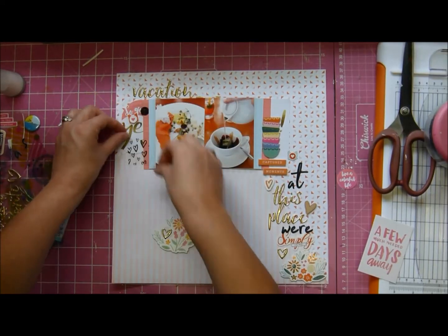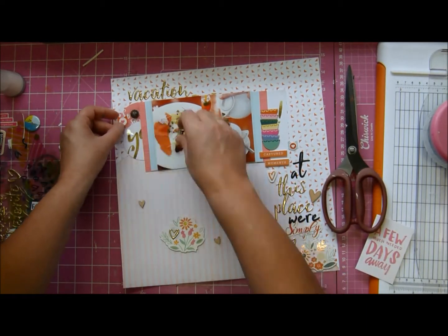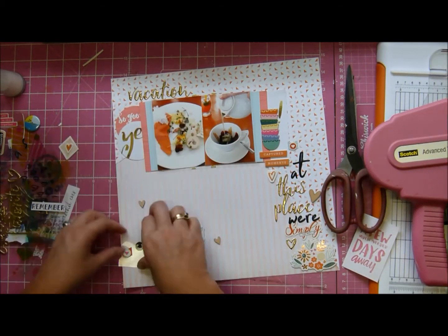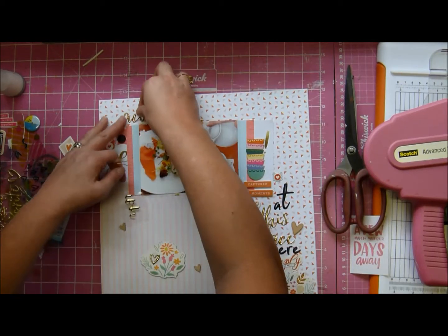So here we go. You missed out on a bit here, but I took one of the acetate tags that came in a pack that we got, and you see I do get the circles on there. They're just not a main feature anymore.